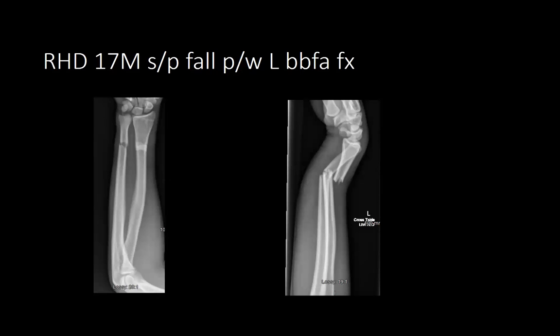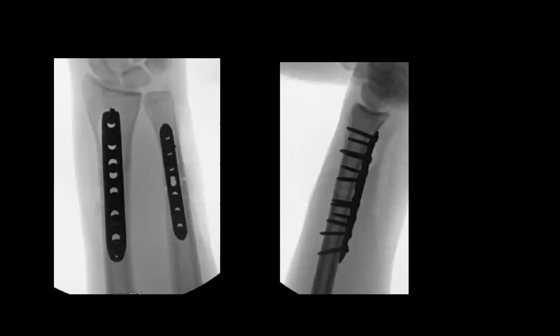Next patient is a right-hand dominant 17-year-old male, presents status post fall while playing football. And his left both bone forearm fracture, he was skeletally mature. He was taken to the operating room for open reduction internal fixation.